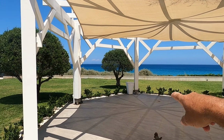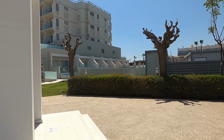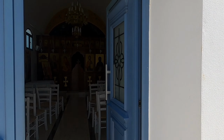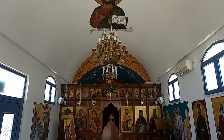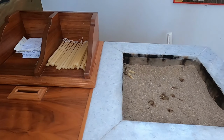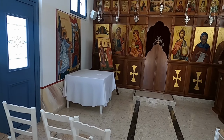Look at that. Isn't it lovely? Round we go to the front. Oh, it's open. That's handy. Let's go and have a look. So it's a proper church, an Orthodox church. There we are, with the icons, and a place where you can light a candle. Some people have been leaving little messages of thanks. That's a nice idea. So instead of lighting a candle, you can leave a little message. And you can light a little candle for your beloved ones that have passed away.